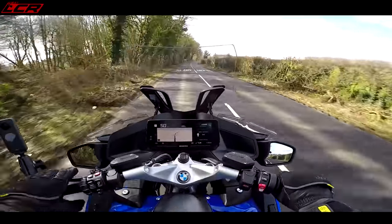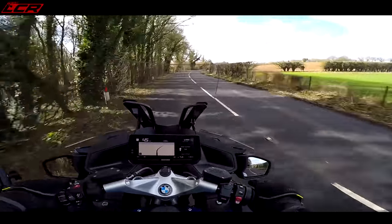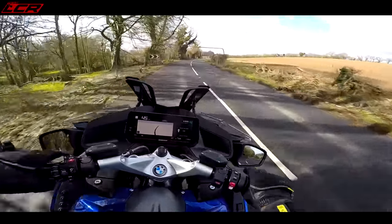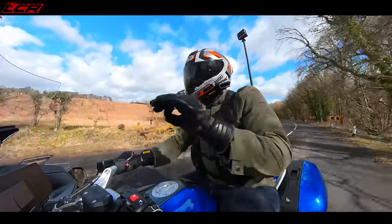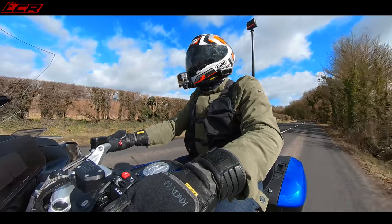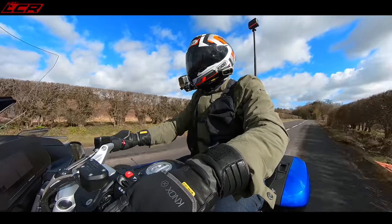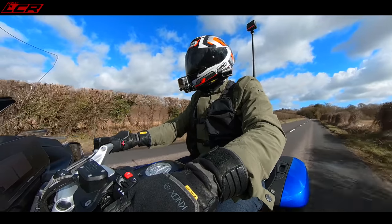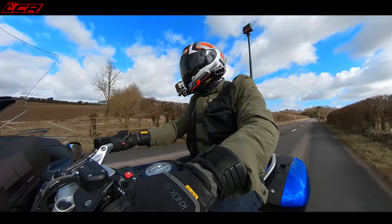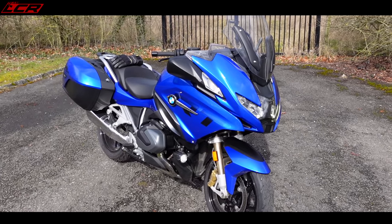If you were buying one of these, you'd be best off going for at least the adaptive cruise control, because on resale, that's what someone's going to want on the 2021 version. So I would definitely spec it with the adaptive cruise control, and £500 isn't too obscene. It's not like into the thousands like all the other systems on other manufacturers' bikes. So there she is, the new R1250 RT.